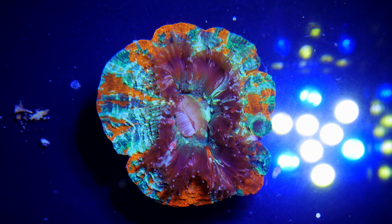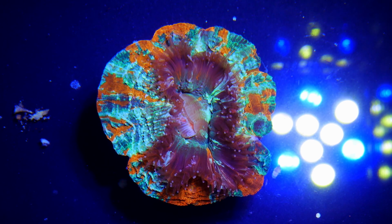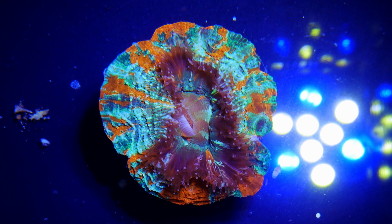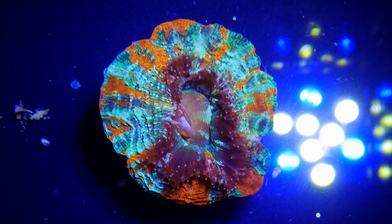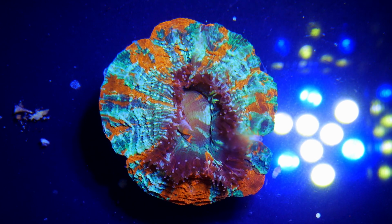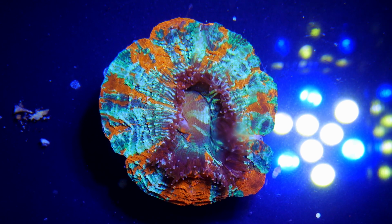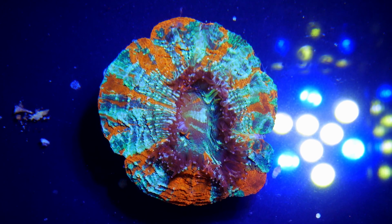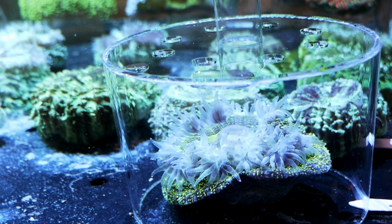These guys are, in my opinion, the coolest coral to feed. I like a heavier, meaty food. For the one we're looking at here, I just feed it some finely chopped Larry's, squirt it in its mouth, and it goes crazy. I've used tons of them.